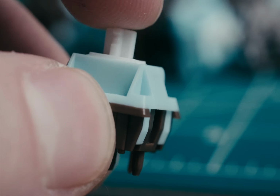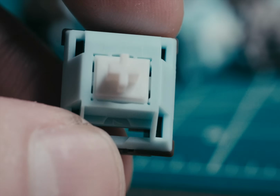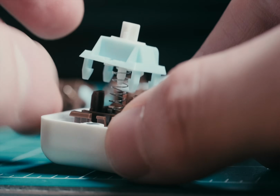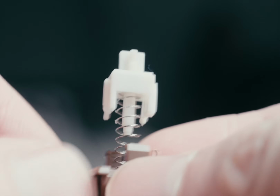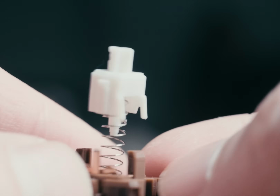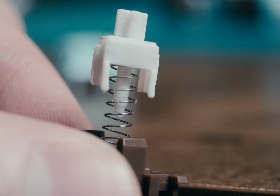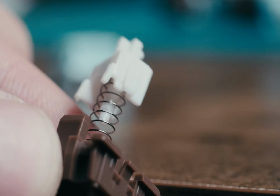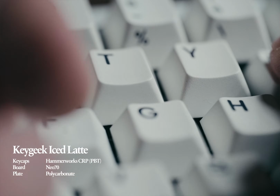Now the Ice Lattes. These take a unique approach with a modified PC and UPE blend bottom housing, creating this deeper and quieter sound signature. What impresses me most is the smoothness you get from that UPE stem combined with Keygeek's excellent factory lubing. It just glides in a way that makes typing feel effortless. Similar to the Lilas, these have a 48-gram bottom out, so they're lighter than almost 90% of all switches out there. Now here's a sound test.